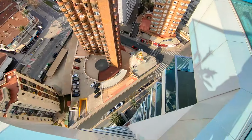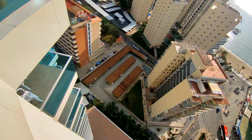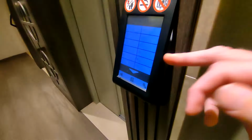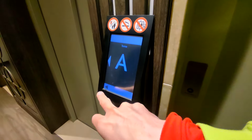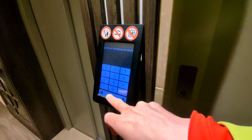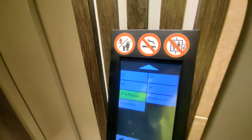And now let's take a look at the rooftop. Has been sold. Has been sold. Has been sold. Would you like a tea bath? This is on top of the lift, it's ready to make a cup of tea.